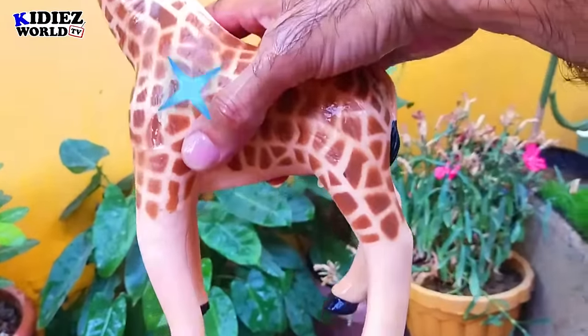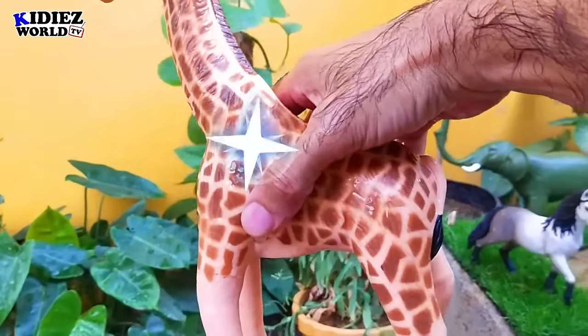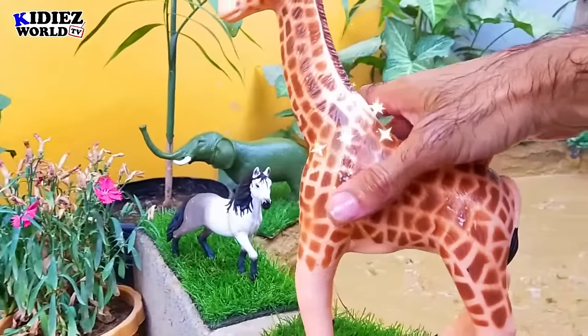Giraffes are extraordinary animals, adorable animals.